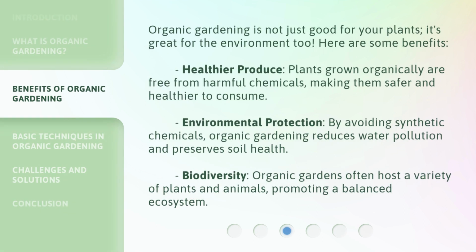Organic gardening is not just good for your plants, it's great for the environment too. Here are some benefits. Healthier produce. Plants grown organically are free from harmful chemicals, making them safer and healthier to consume. Environmental protection. By avoiding synthetic chemicals, organic gardening reduces water pollution and preserves soil health. Biodiversity. Organic gardens often host a variety of plants and animals, promoting a balanced ecosystem.